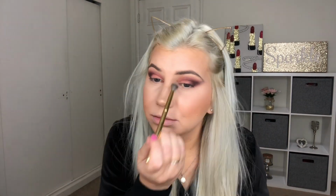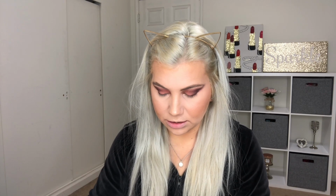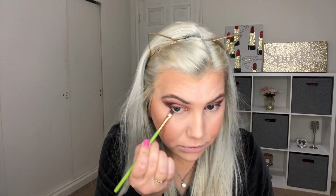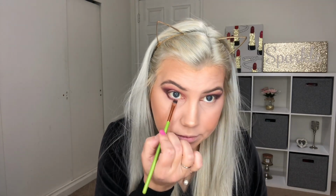Alrighty, so then after those are pretty much blended in how you like them, I'll take a flat brush, kind of like that. And then we'll go back in with the darker plum shade right underneath the lash line. And I like to just place it in there, kind of like stamp it on. And then blend.